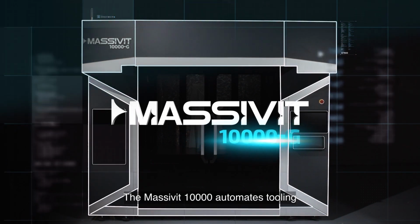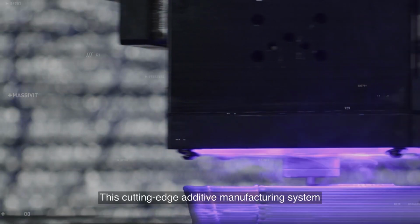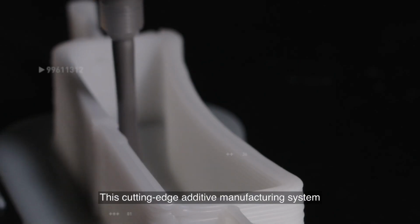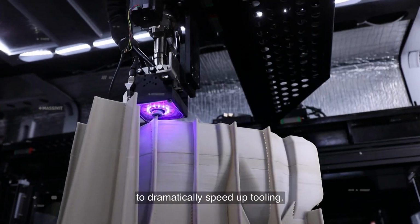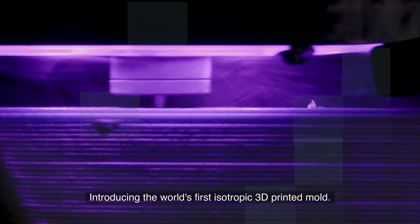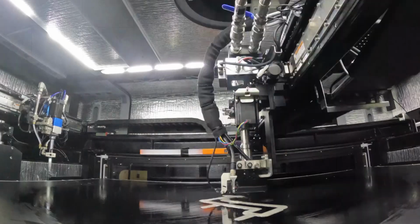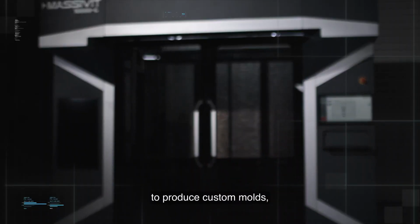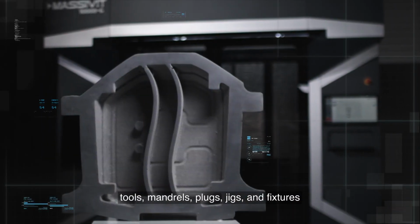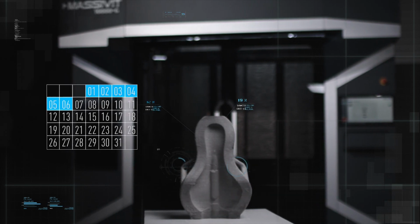The Massivit 10,000 automates tooling for composite manufacturing. This cutting-edge additive manufacturing system enables direct casting with high-performance materials to dramatically speed up tooling. Introducing the world's first isotropic 3D printed mold. The Massivit 10,000 empowers composite material manufacturers to produce custom molds, tools, mandrels, plugs, jigs, and fixtures within a matter of days instead of weeks.